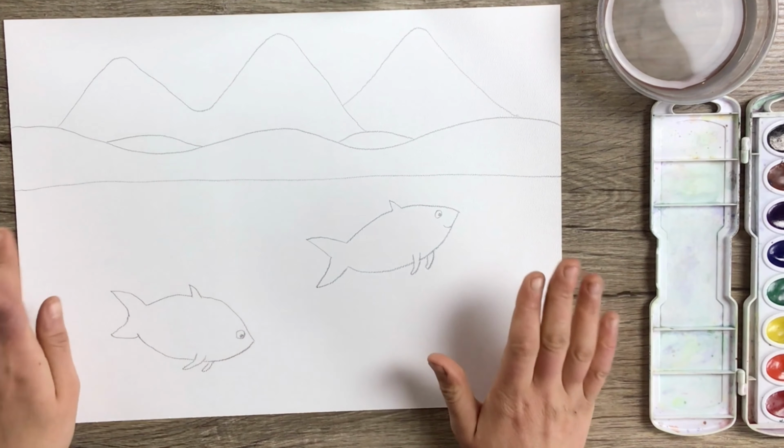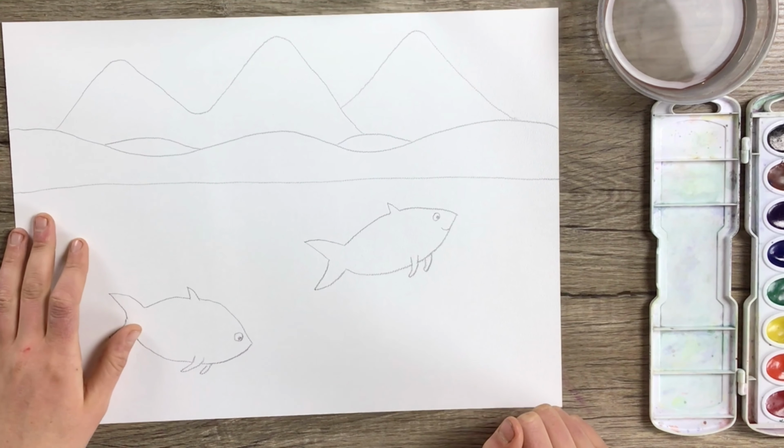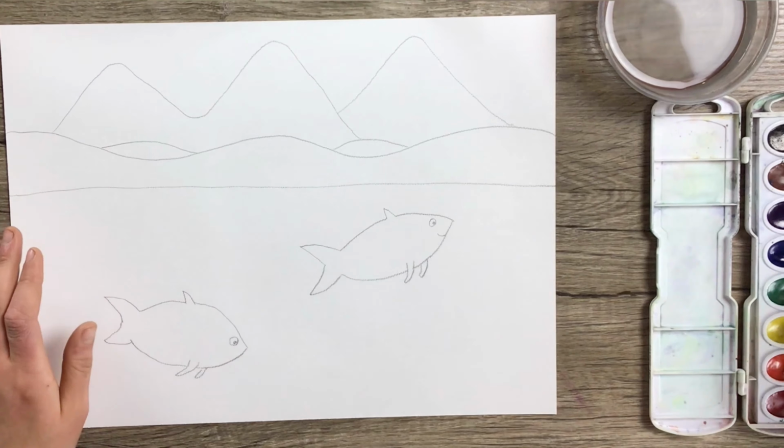Great, so now that we've finished outlining our landscape in pencil, we're going to use some crayons, or if you have colored pencils instead of crayons, that also works. So I'm going to get my crayons.